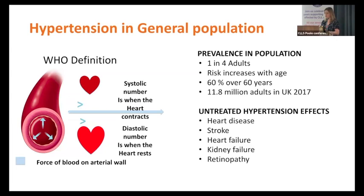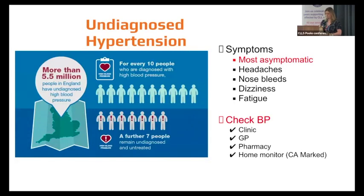So you can end up with kidney failure, and it can damage your eyes, and you can end up with a hypertensive retinopathy, which can lead to impaired vision. So all really nasty consequences if not properly managed. And it can be a silent killer. So I think the catch is, what are the symptoms?